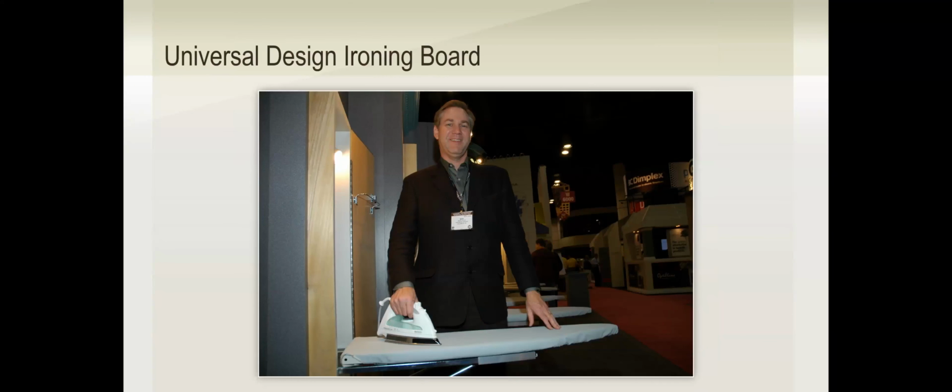Here we were at the International Builders Show the next year. This is the only photo you'll see of Mark ironing. Fat chance he's going to be ironing at our home. That's something he doesn't like doing. But you can see here how it was adjusted at his height. Very convenient for him.